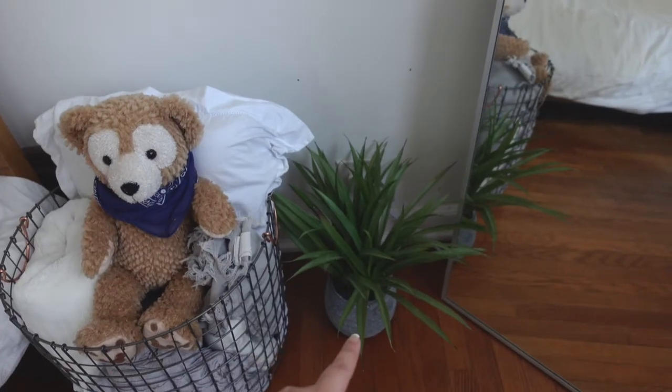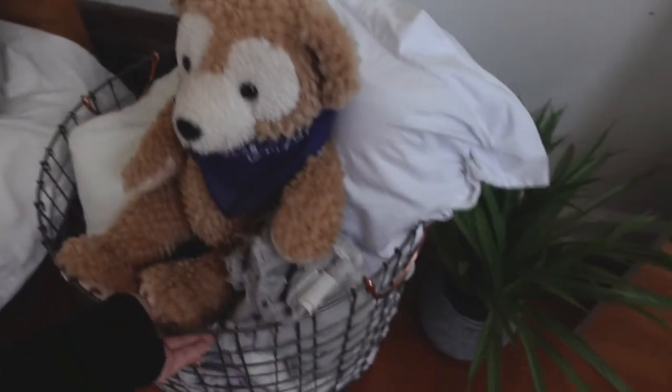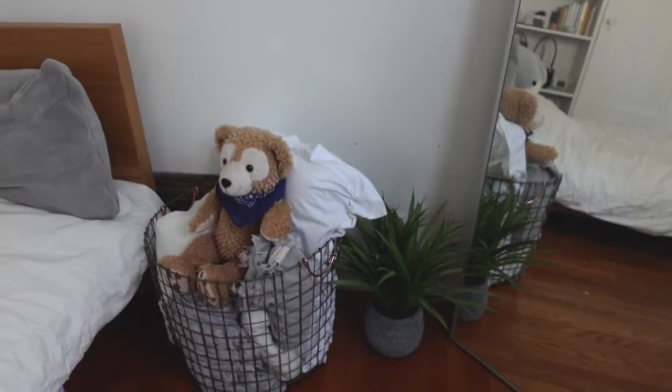This fake plant honestly only moved over like a foot because it used to hide my heater when my nightstand was here. But now my basket hides that, and the plant hides the outlet. So everything still looks seamless.